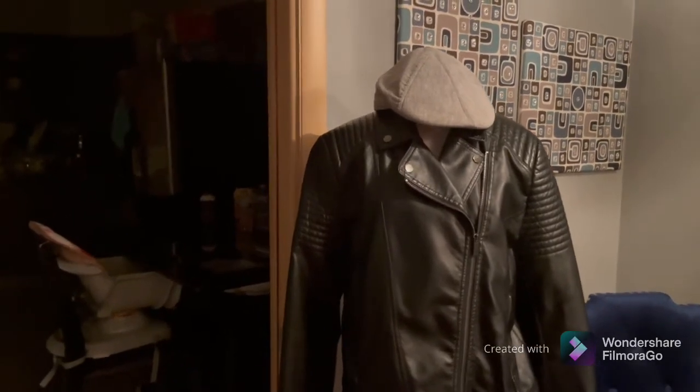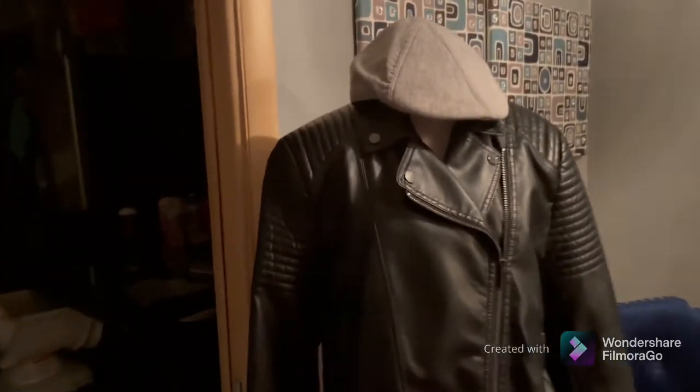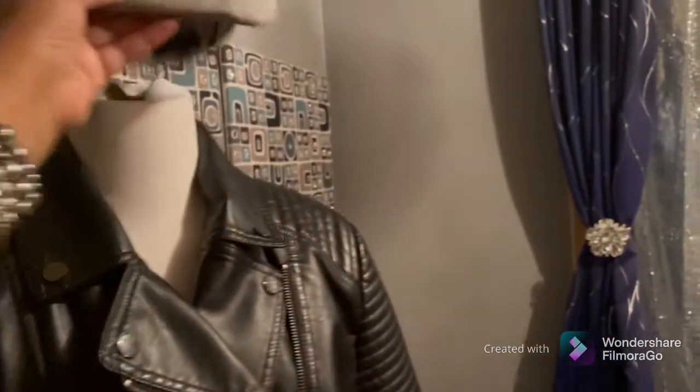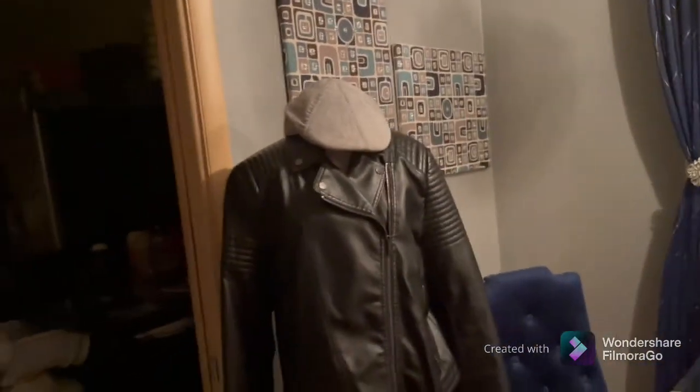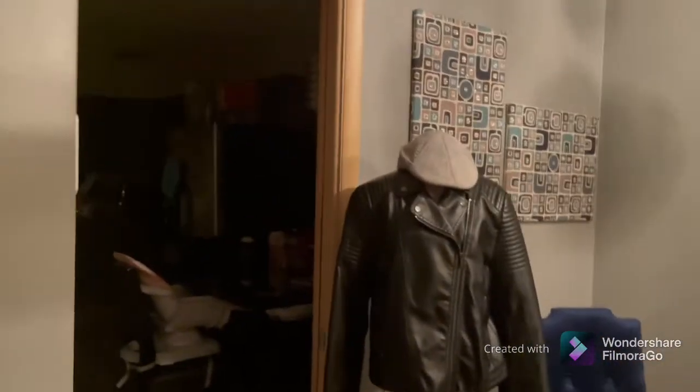Then I threw the hat in there, guys, just in case, because it might be one of them days, my hair is not done, and I just want to pop it out and look cute and throw on my fall sunglasses, or my sunglasses, guys.